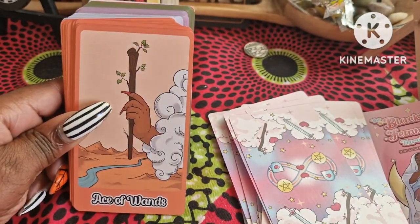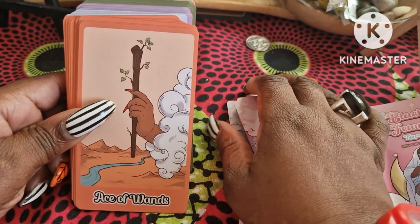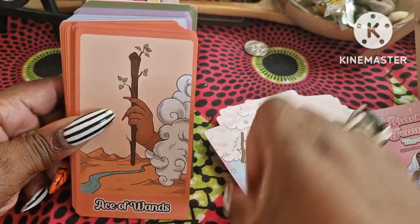The cards are also very easy to turn over. Sometimes when you get a new deck, they can be a bit sticky at first, but these ones seem to be turning over quite nicely.